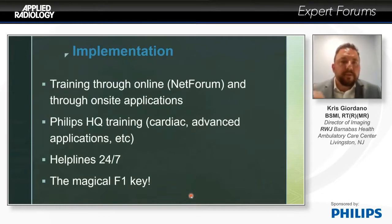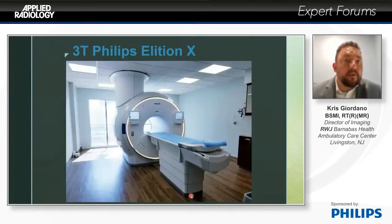And then helplines, literally just a phone call away, literally on a first name basis with some of these individuals who have helped us tremendously in tweaking our protocols and implementing these so necessary aspects of getting our protocols to be the best that we can possibly get them.